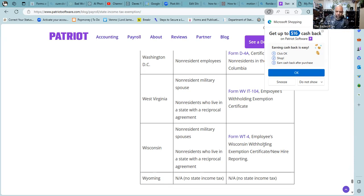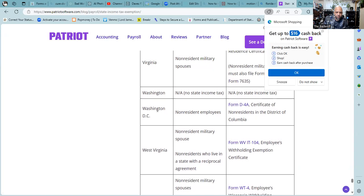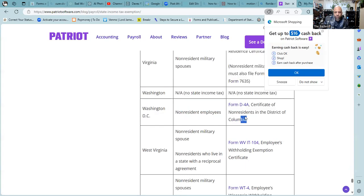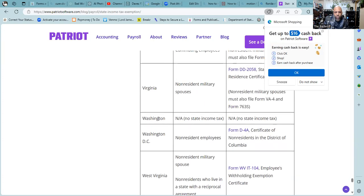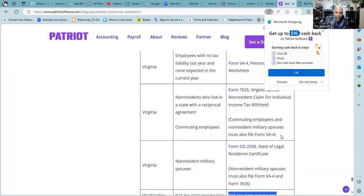Wisconsin's another one I know. Form WT-4. In West Virginia, it's the WV IT-104. And another one I know pretty well is Washington, D.C. And that's Form D-4A. This is an interesting one here. And Washington State itself has no state income tax. Isn't that interesting how some states have no state income tax and yet other ones are taxing you?